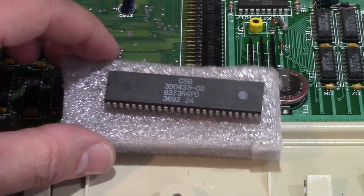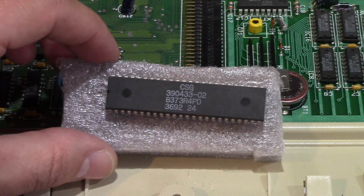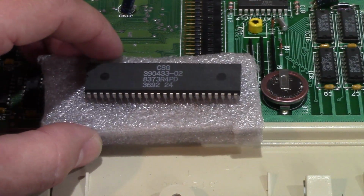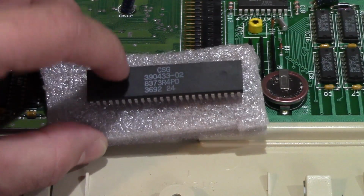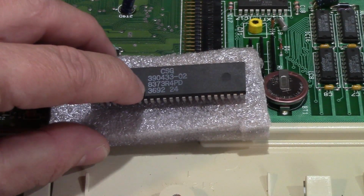Now our next upgrade is this lovely NTSC chip. This is the 8374 R4. Now the original NTSC chips were the 8363. They had an R3 and an R5 and an R8. There are a couple differences between the two. You can look up and see what those differences are. But this is the ECS version, the R4.